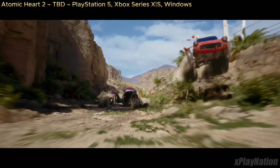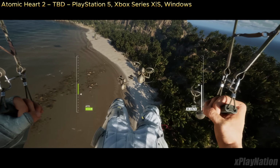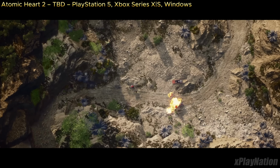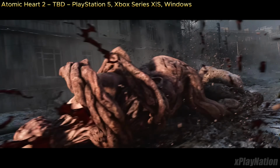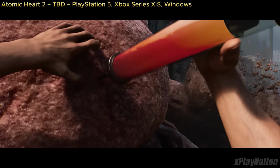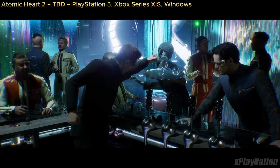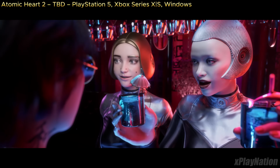The lighting is cinematic, the textures are dense, and the environments feel like they've been lived in for decades. That's what makes the surreal enemies hit harder, because when a mechanical creature looks this lifelike, your brain treats it as real. It's not just spectacle, it's immersion. And honestly, that's what makes Atomic Heart 2 stand out. It's weird, but it's weird in a way that feels possible.